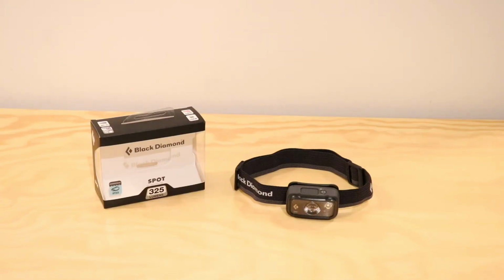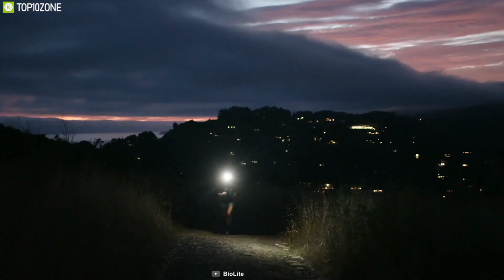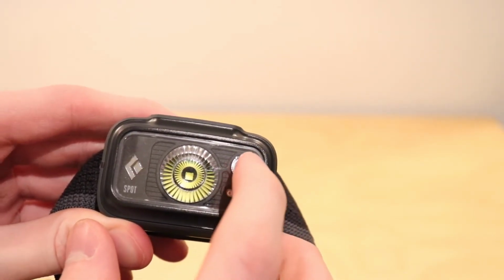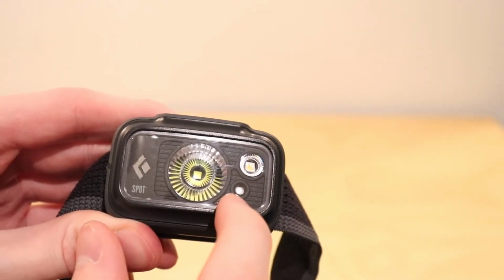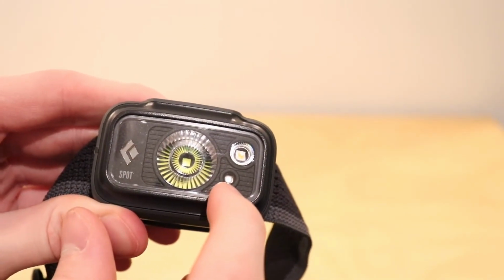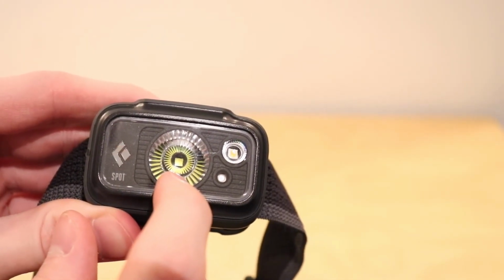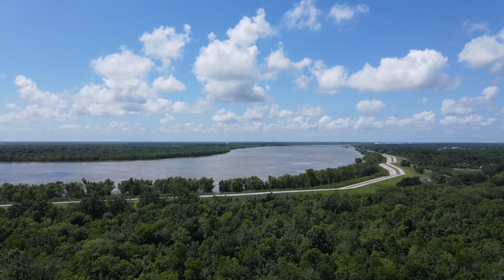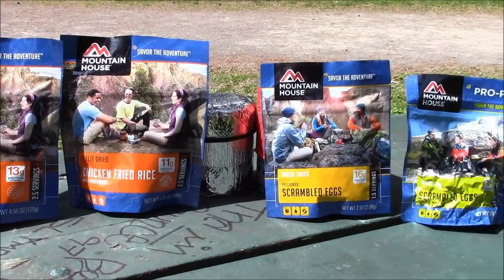It's low profile, lightweight, and comfy on your head. Uses almost no packing space in your gear bag. You can find these anywhere, pretty much from Cabela's to Home Depot, so you shouldn't have a problem snagging a quality lamp. After shedding some light on the subject, you're probably going to be looking for something to eat.